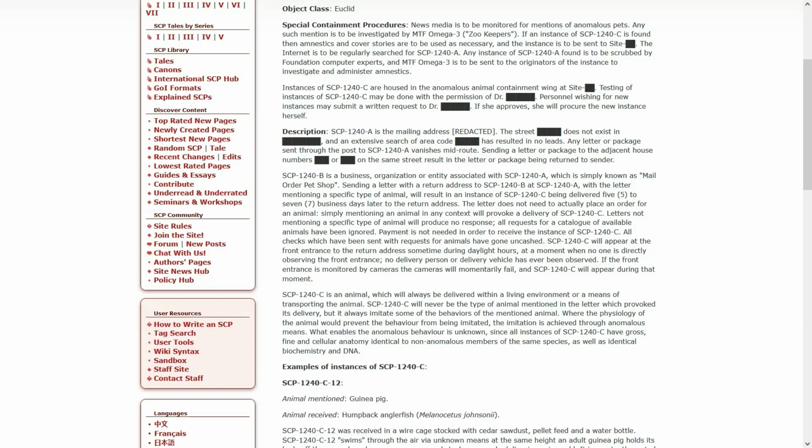The internet is to be regularly searched for SCP-1240A. Any instance of A found is to be scrubbed by Foundation computer experts, and Omega-3 is to be sent to the originators of the instance to investigate and administer amnestics. Instances of C are housed in the anomalous animal containment wing at site somewhere. Testing of those instances may be done with permission from Dr. Somebody. Personnel wishing for new instances may submit a written request to that doctor. If she approves, she will procure the new instance herself.